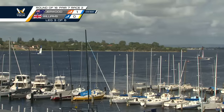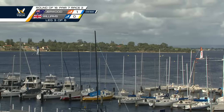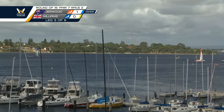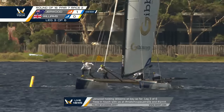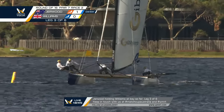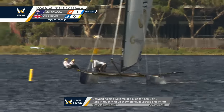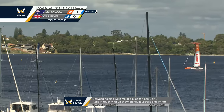Now, Williams needs to bank these gains if they're going to come, and actually does look quite low on port as he comes up to the tack. It looks to me to be potentially the favoured side. Let's see what happens when they come back together. First, Williams needs to make it out of the tack. Bring the bow down. The Traveller now coming back up as the boat speed starts to build. Jerwood coming back across.